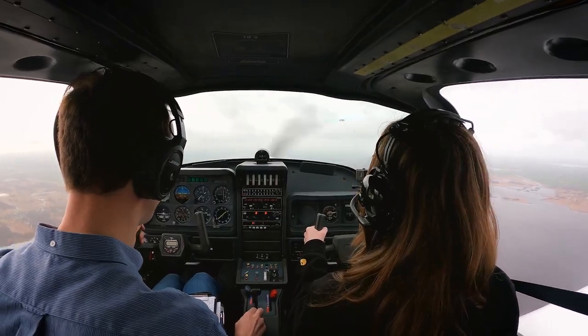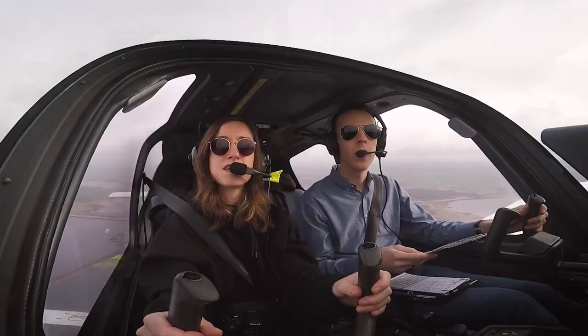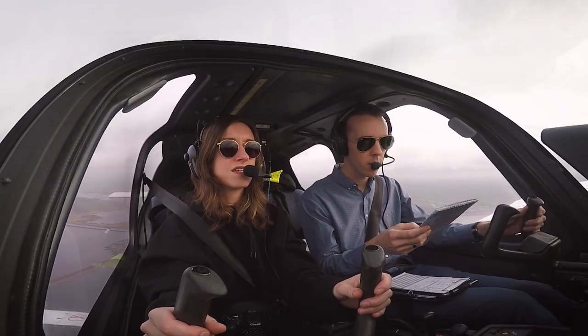So this is your nose stand for level flight. So I will trim the airplane for you, so you don't have to pull and push so much. Wait, let's see where we are. We are right there.